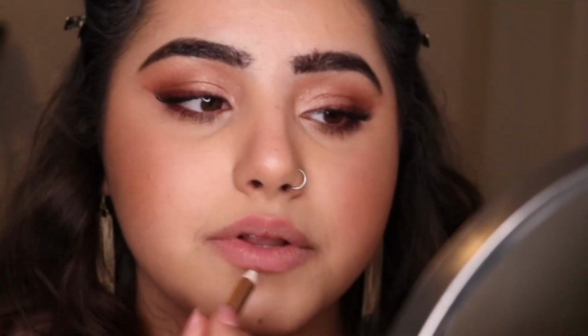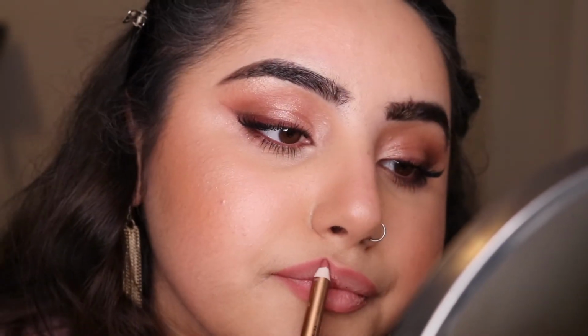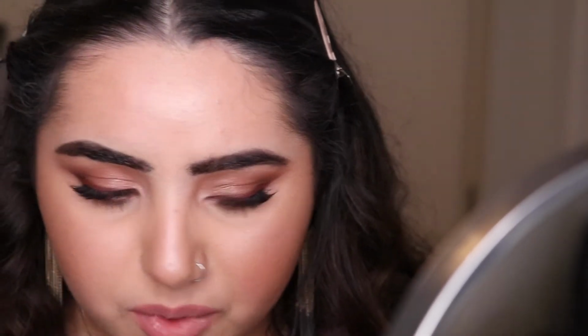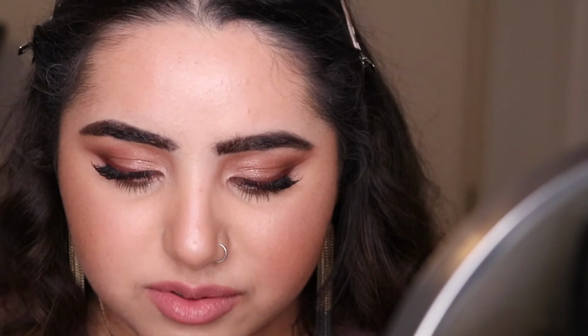I like to slightly overline the top. I like to round out the edges on the top. Dude, I'm so sorry that you have to see whatever's going on with my lips. I'm gonna put some lip balm on it just real quick. I just put a little lip balm because the state of my lips was so disgusting. I'm sorry you had to witness that.